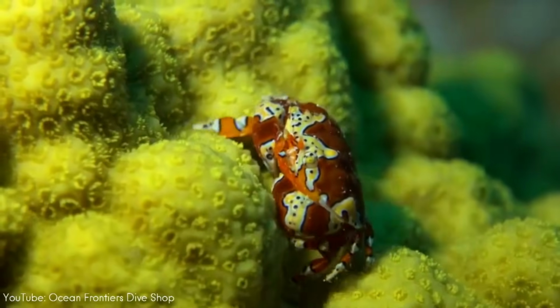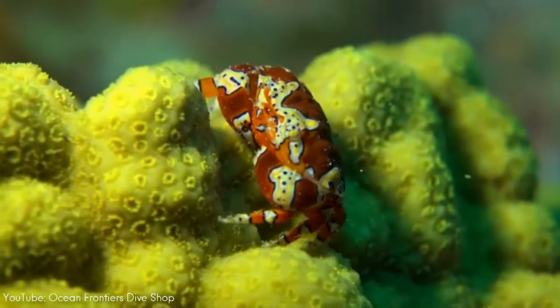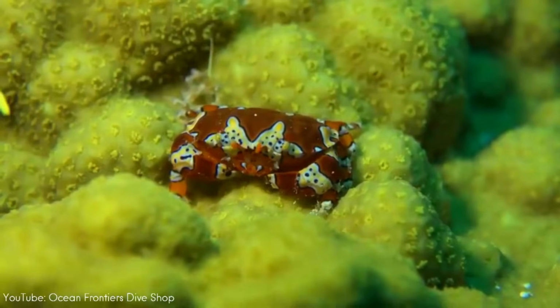Due to its small size, however, this crab is of no use to humans as a source of food, but it is instead favored in the pet trade as an aquarium pet, mostly for its brilliant appearance and easy husbandry.